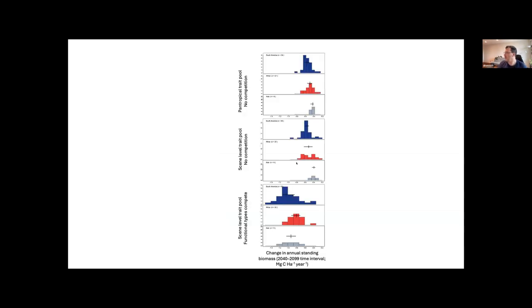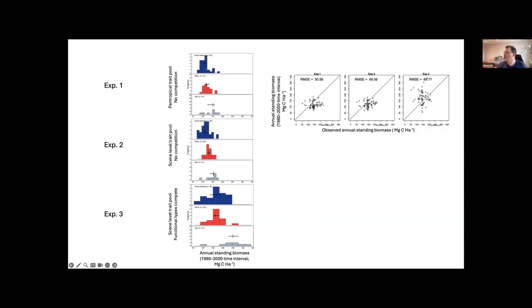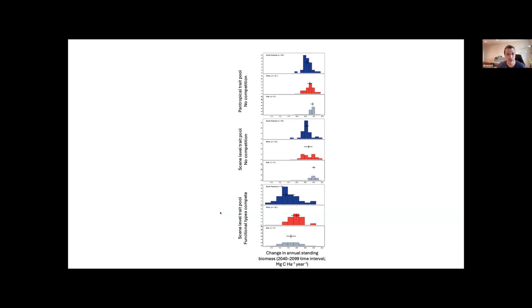So what we see is, in general, biomass doesn't change that much between the different continents. But the one that allows competition actually has a very, very strong shift towards high biomass. When we look at the rate of change in that period, we also see they are relatively similar, but the one that has competition actually goes to a more dramatic, more pronounced change in biomass.